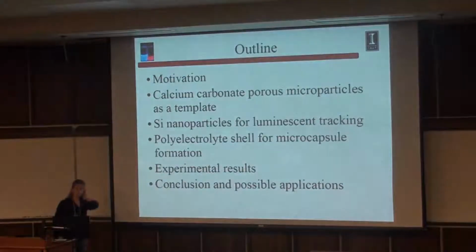First, I would like to discuss the motivation for our research, why we're studying what we're studying and why we're using these materials. Then I will discuss which particular materials we're using and for what reasons. And then I'll discuss some experimental results that we have so far. And in the end, we'll talk about possible applications and further directions of research.